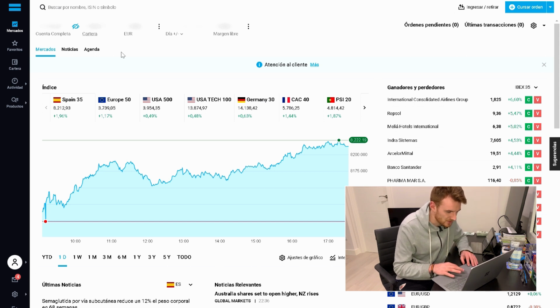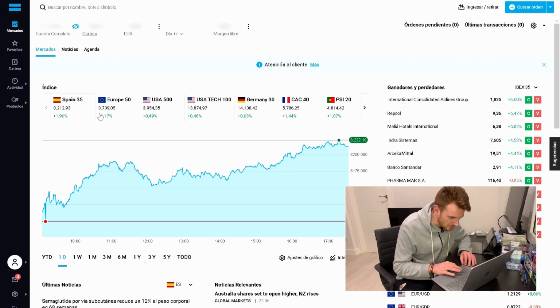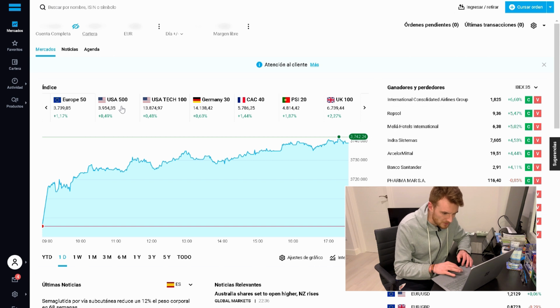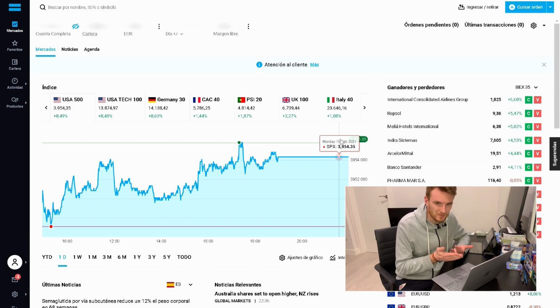So this section here gives you an overview of the different world indexes over the course of a day, over however long you want to do it. Here we have the IBEX 35 in Spain, the Euro Stoxx 50, the S&P 500, the CAC 40. You can see Portugal, Italy. These markets aren't available on Trading 212. Just a couple of examples of other markets that you can see.